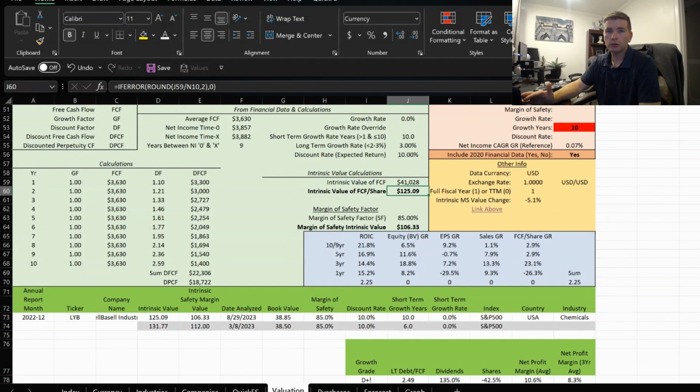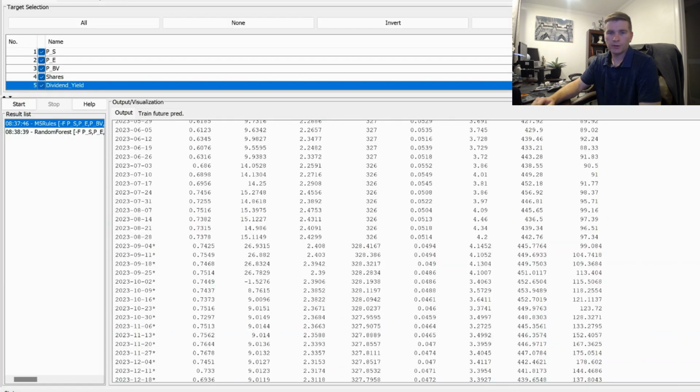So let's move on to the computer modeling to forecast the stock movement over the next year. So going to open up the wiki software, and we can see here I already ran the two methods, M5 rule and random forest, to save some time. And this past Monday, August 28th, 2023, see the far right column, that's the stock price. It closed at 97.34.